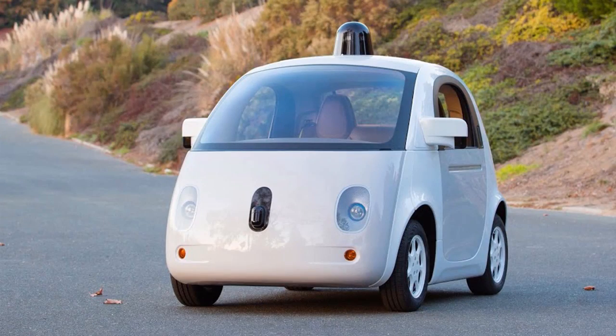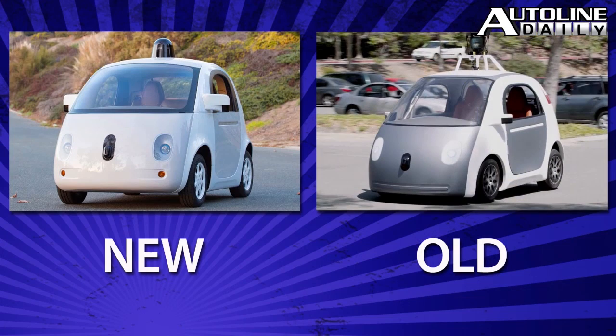Google showed off the first complete prototype of its autonomous bubble car. Note how the latest version has shiny paint, real headlights, turn signals located below the headlamps, bigger mirrors, and a smaller, better integrated LiDAR system mounted on the roof.